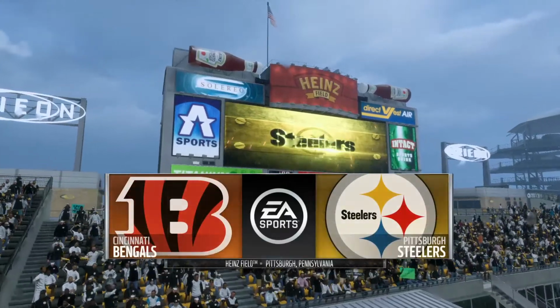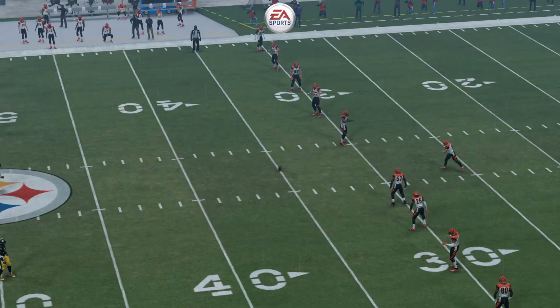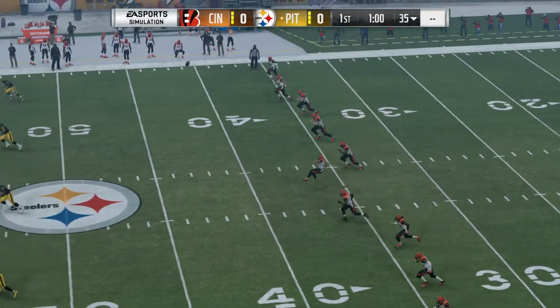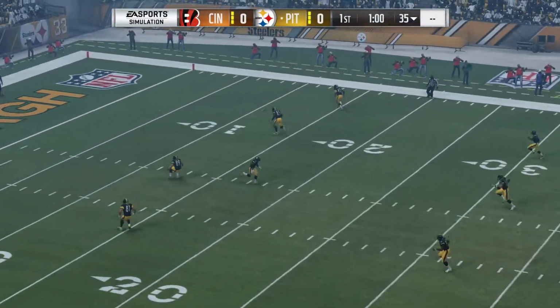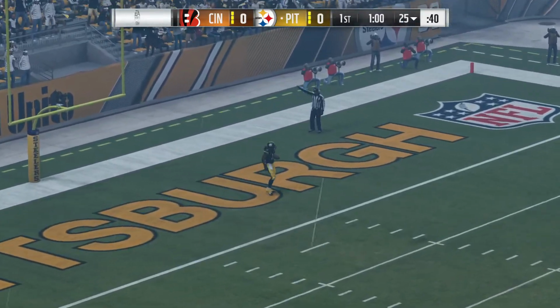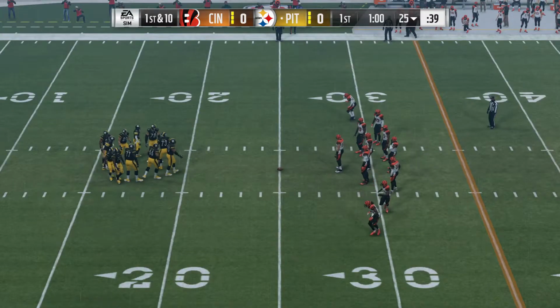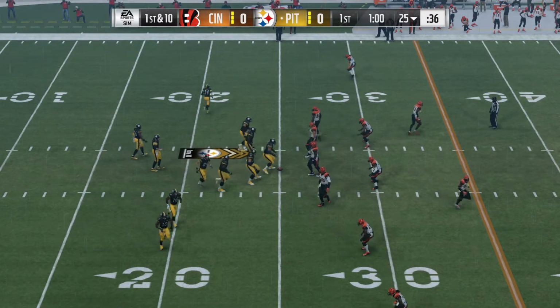NFL brings us to the steel capital of the world, Pittsburgh, PA, and Heinz Field. They love the black and gold here in the steel city, and a few moments ago, their Steelers emerged from the Heinz Field tunnel. They're set, we're set, as the Steelers are ready to do battle with Andy Dalton and the Cincinnati Bengals.